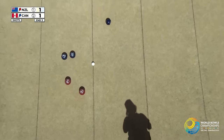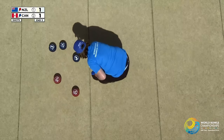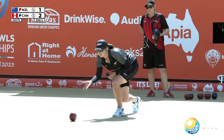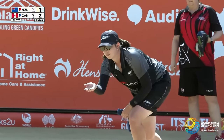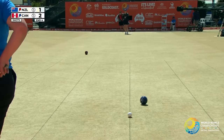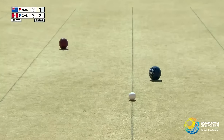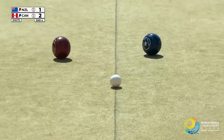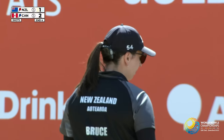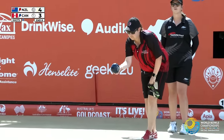You can see already the players just finding that range. Great shot from Kelly. Still haven't had anything other than a one scored. This could change that.